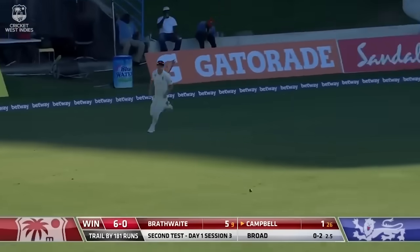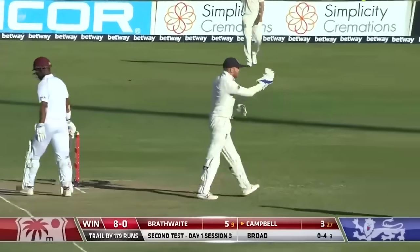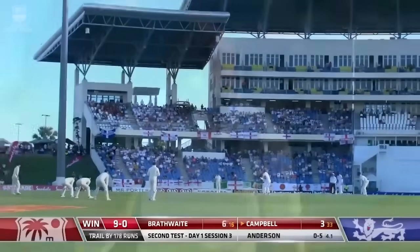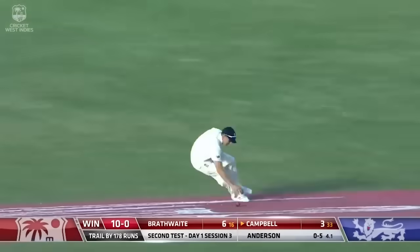Trying to go a little fuller. Campbell just slipped at the non-striker's end, but he'll get back for a couple. Ends the 6th over. West Indies 8 without loss. That's lovely. Nicely played. It won't go for 4. Just a controlled push for a couple.